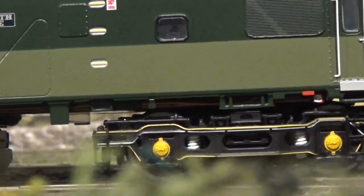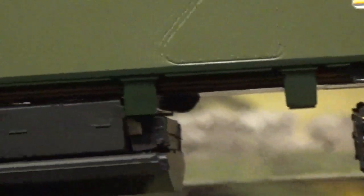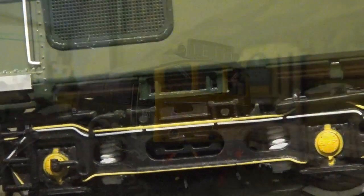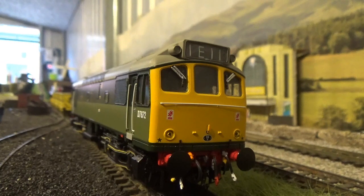Also, just under the body, as you can see, we have got some very nice pipework detail. Now, I'm not sure if it's moulded or separately fitted, but it's there and it has been painted. On the other end of the loco we have train reporting number 1E11, so it's different on this side as it is on the other, so that's nice to see, two different train reporting numbers as it would be on the real locomotive. Again, all the detail on the other end is there and present. Separately fitted window wipers, separately fitted handrail, separately fitted lamp irons, and again sprung metal buffers, and all the buffer beam detail is all there.